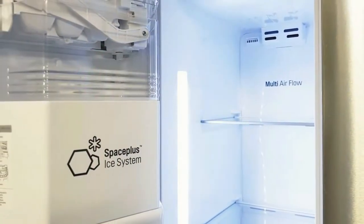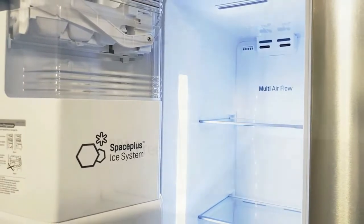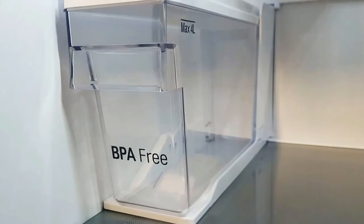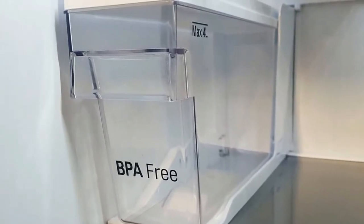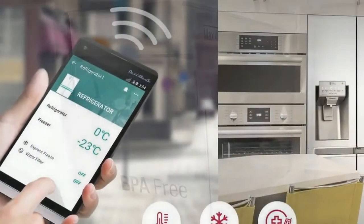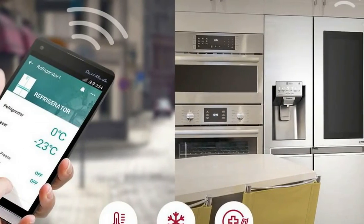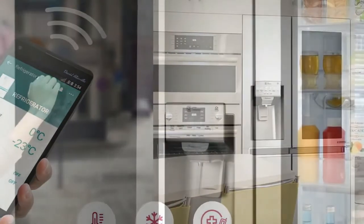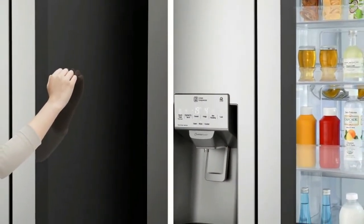LG GSX961NSAZ Fridge Freezer. Fancy LG's eye-wateringly expensive signature fridge freezer, but find that it's a little out of reach? Similar in size and with many of the same features, the slightly more affordable GSX961NSAZ could be the answer. It retains the stainless finish and sassy InstaView door. Simply knock twice and the interior fridge lighting comes on so you can see inside without opening the door.